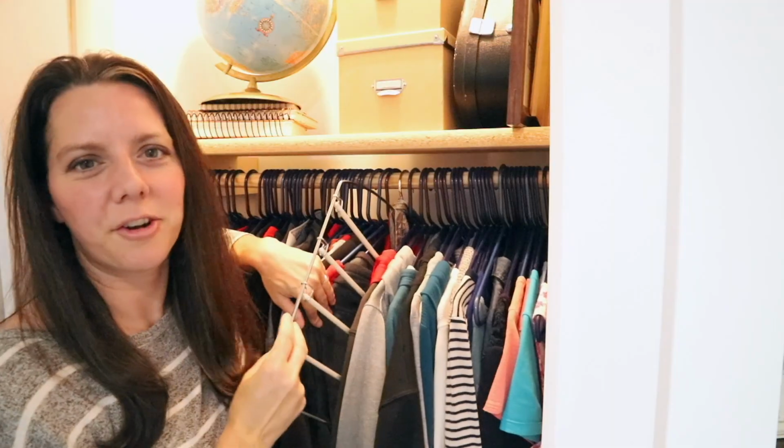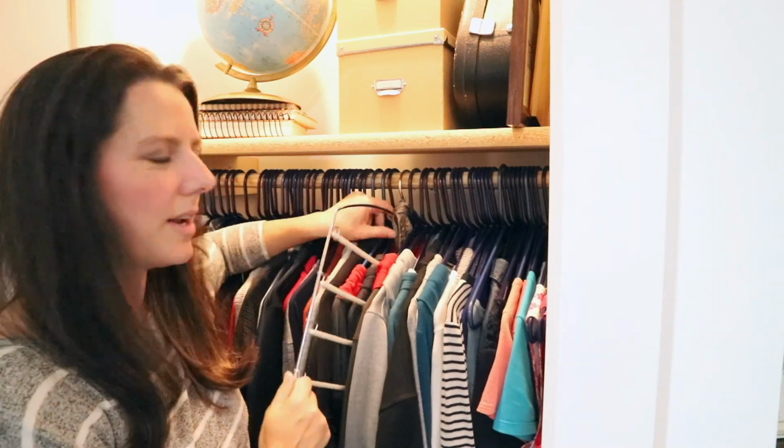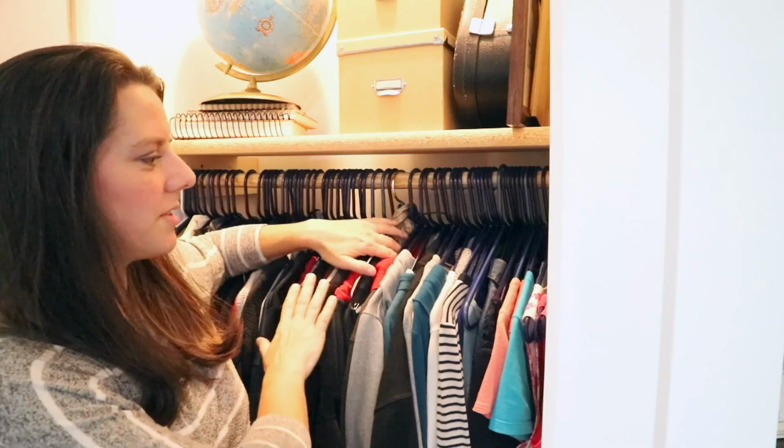And speaking of laundry, let's move to another area of the home where you can really simplify things, and that is the closet. I do have a lot of friends that really enjoy fashion, and they love having a wide spectrum of clothing and shoe options to choose from. I personally would get overwhelmed by that.